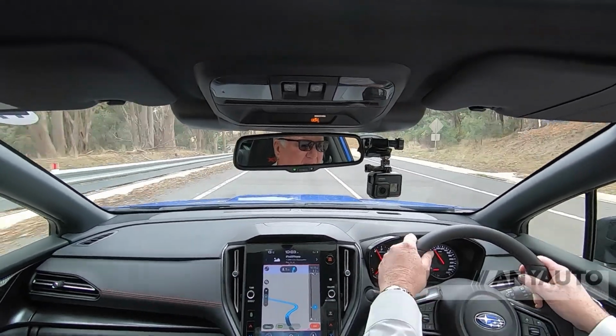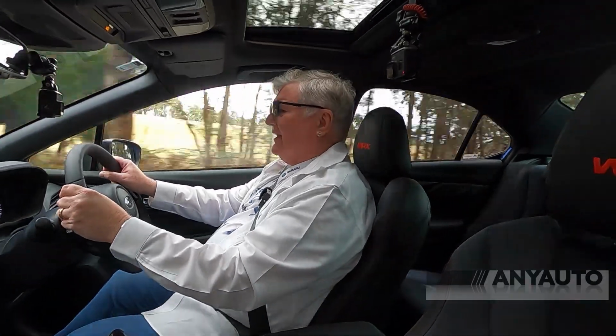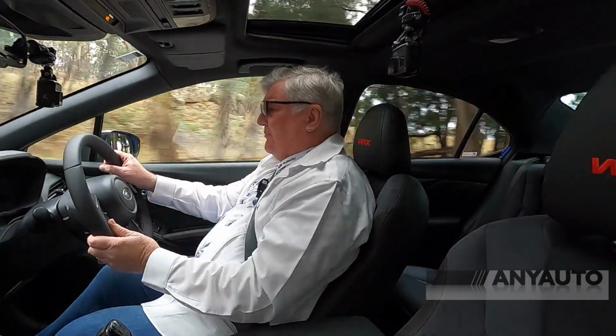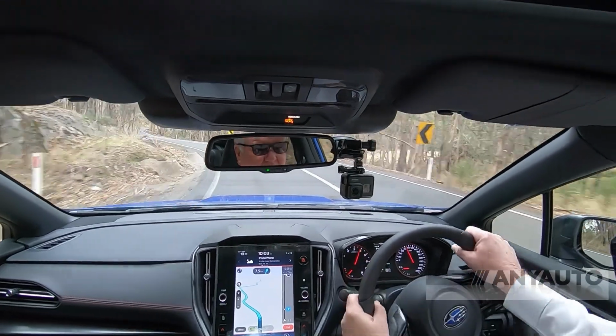God, it feels, even at this speed, I think this goes to show you don't actually have to have a great deal of speed up to have a good time. And now in this lovely bendy bit of Australian countryside, a little bit of dab on the brakes, you can really get stuck in, and this is what WRX is meant to be, to have fun in corners.